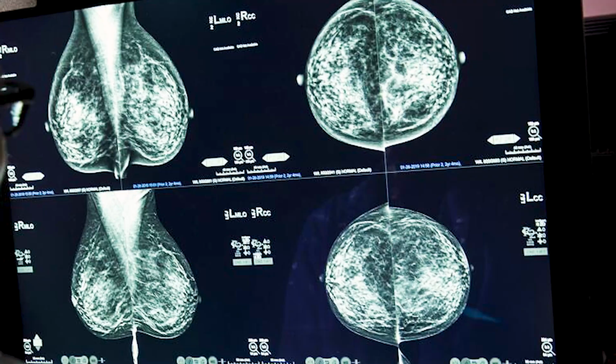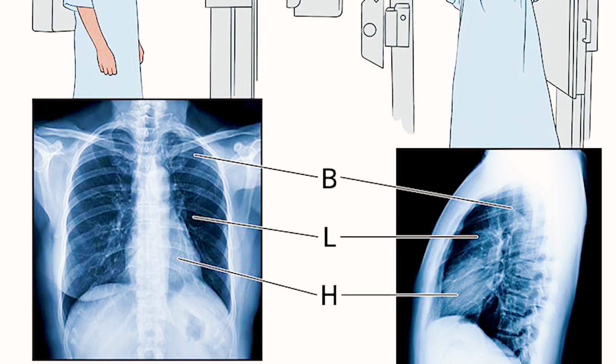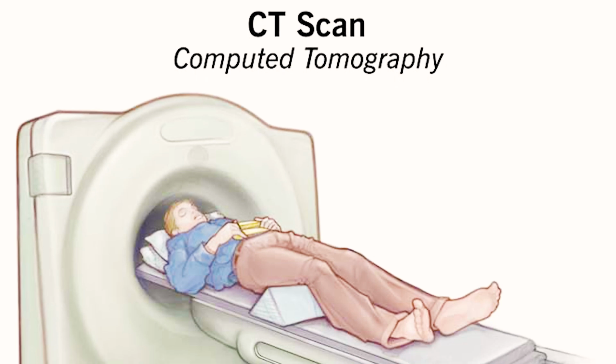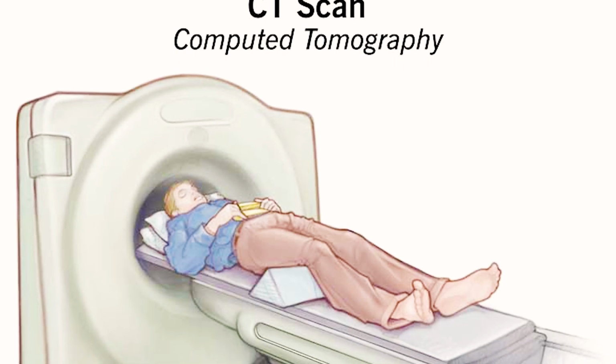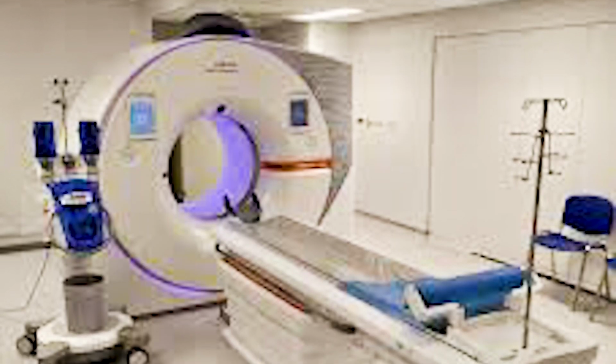Imaging tests such as mammograms, X-rays, computed tomography scans. So why are these important? These routine imaging tests are known as diagnostic imaging because they are medical procedures using different technologies to produce detailed images of the inside of your body. Now, these images are very crucial in diagnosing and monitoring your health conditions.